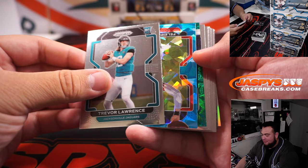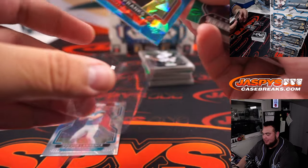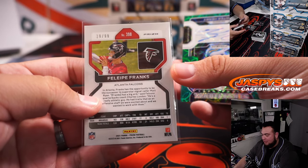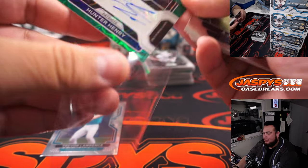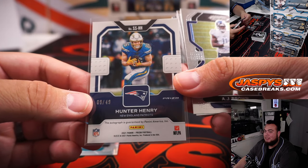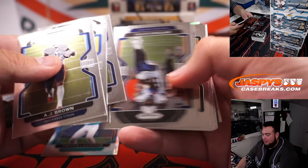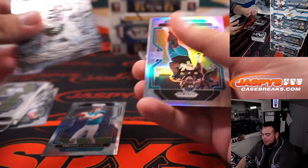Trevor Lawrence. Felipe Franks. Down to 99. And then we got Hunter Henry. Green scopes. /49. Zach Wilson.